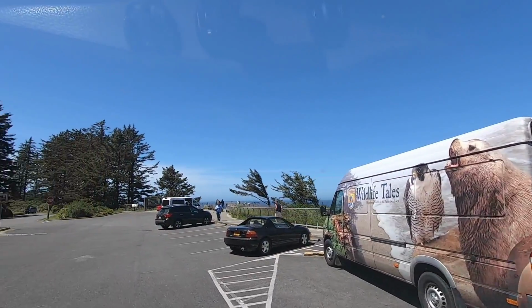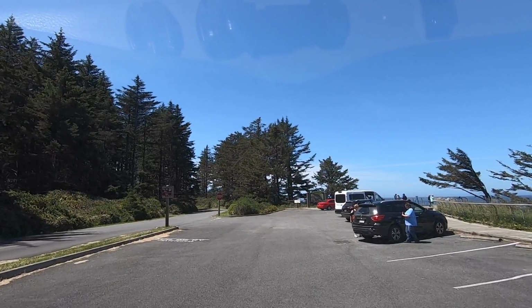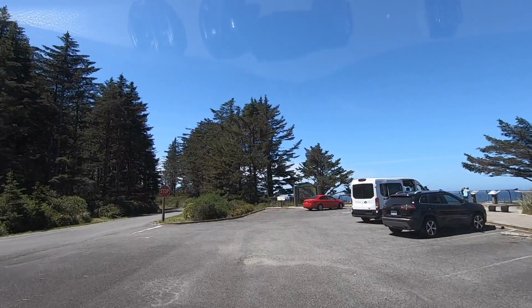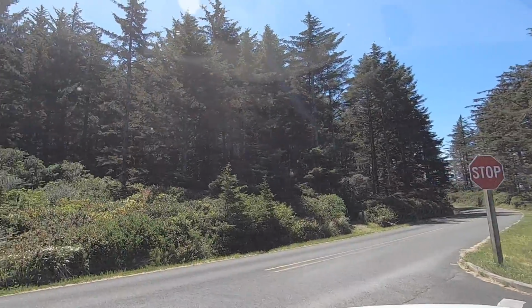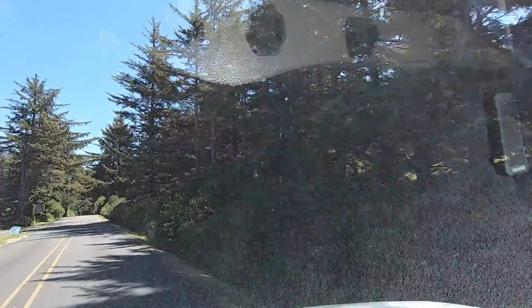Look at that van. My next van's going to be a high top, that's for sure. Anyway, you can get out. You can look at the seals from up here too, but we already seen them. So let's head on down to that botanical garden.